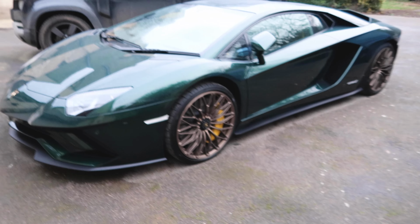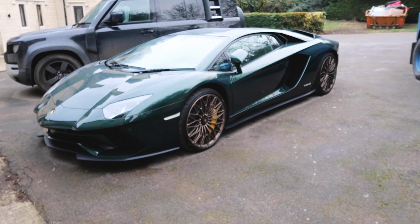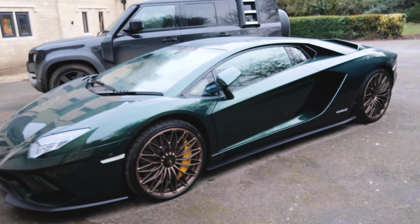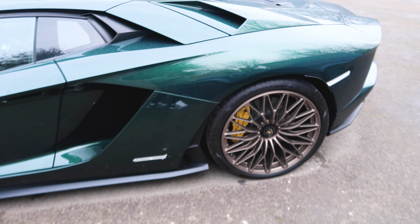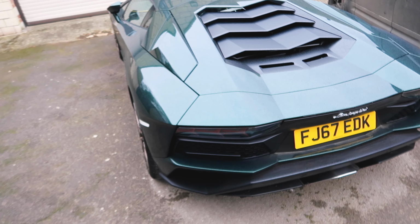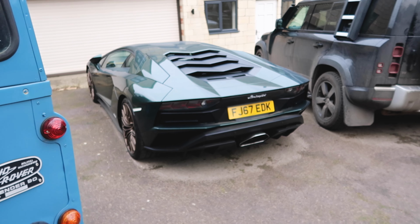So yeah, we're home. Let me turn the camera around, and here it is in all its beauty. It's Verde Hydra. Obviously I don't know what colour the wheels are, but they're gold. Can't remember what they're called. And it genuinely is the most ridiculous driving experience I've ever encountered. And I've probably had, what, 6 or 7 supercars now. It's just absolutely mental. I need to put my plate on it.